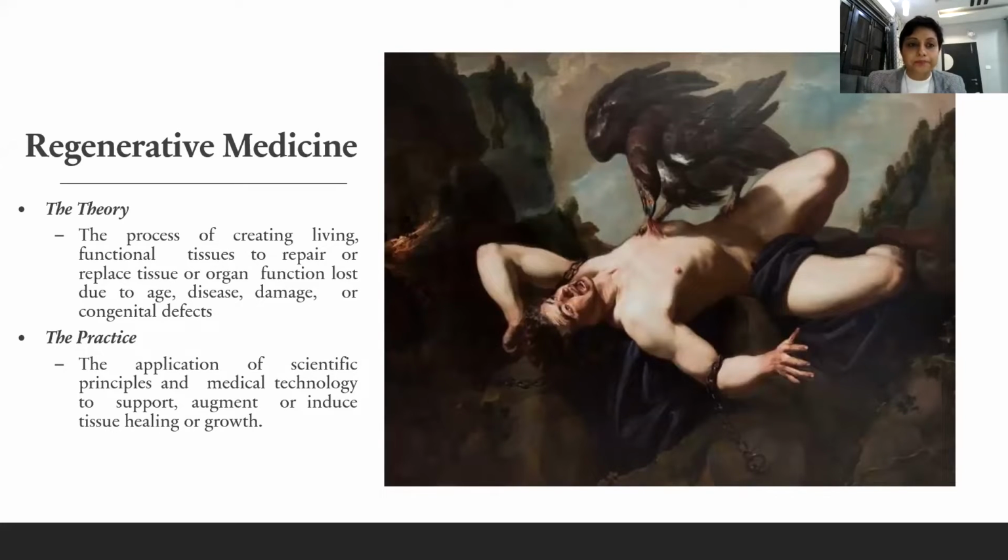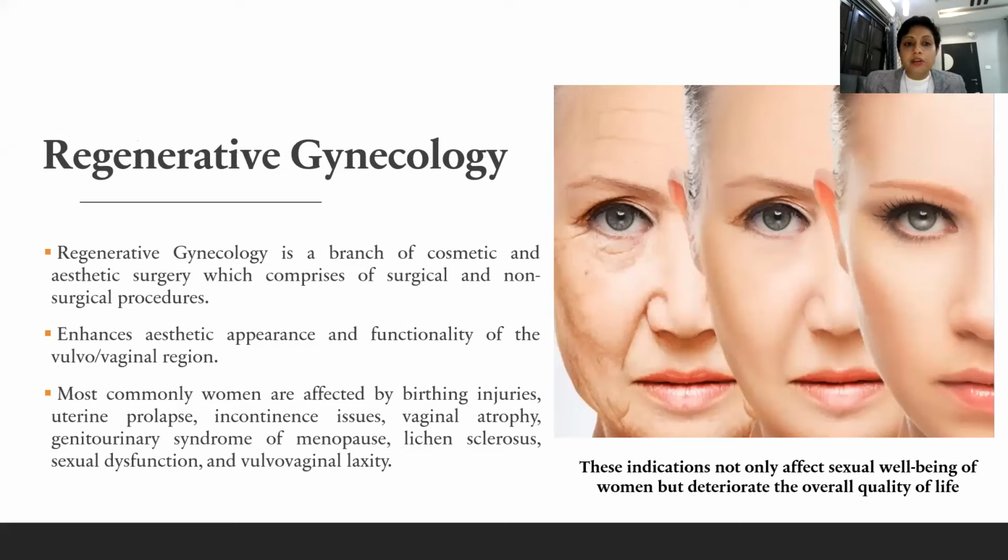tissue healing or growth. So regenerative gynecology is a branch of cosmetic and aesthetic surgery, which comprises surgical and non-surgical procedures that enhance the aesthetic appearance and functionality of the vulvovaginal region. Most commonly, women are affected by birthing injuries, uterine prolapse, incontinence issues, vaginal atrophy, genitourinary syndrome of menopause, lichen sclerosus, sexual dysfunction, and vulvovaginal laxity. These indications not only affect the sexual well-being of women, but also deteriorate the overall quality of life. And that's how the concept of regenerative gynecology came into being.